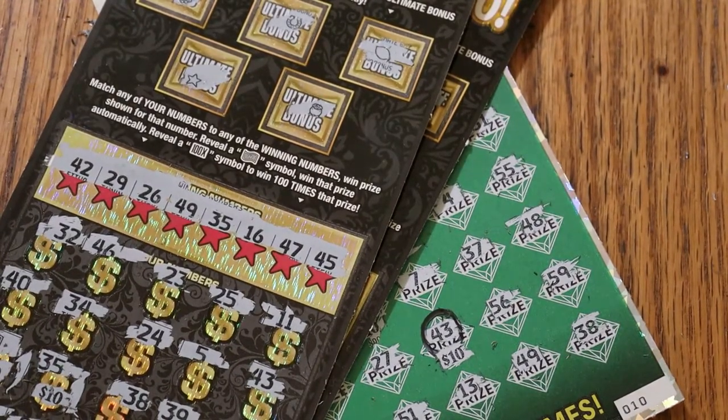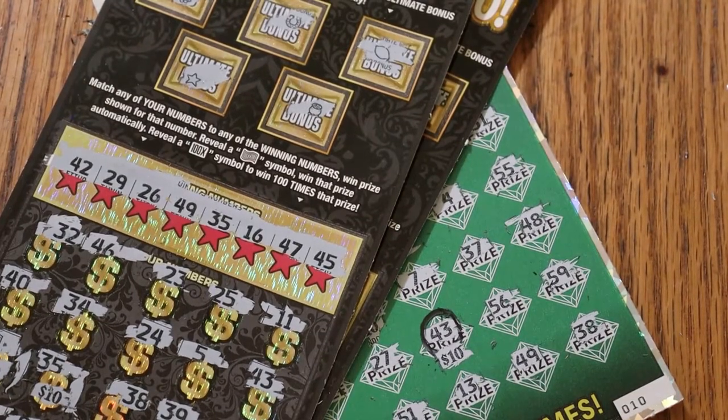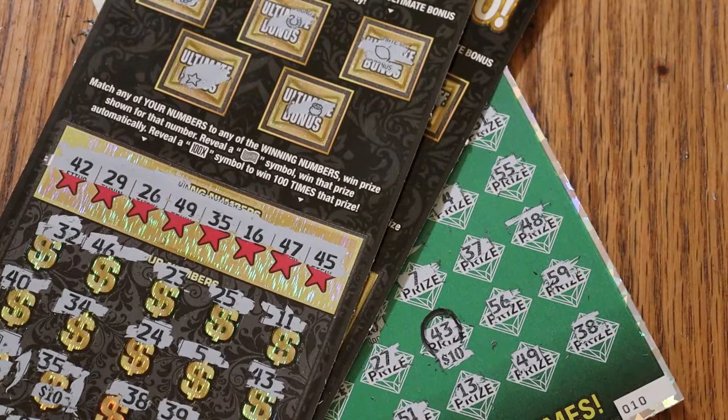The tickets seem to be starting to turn around for me. We're certainly doing better this month than we did, or at least this month here is a heck of a lot better than July or June.